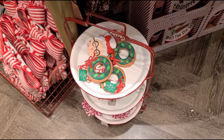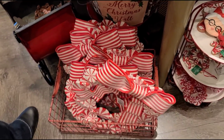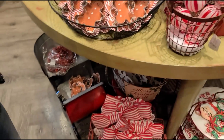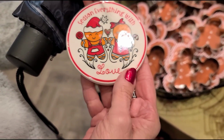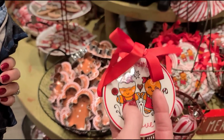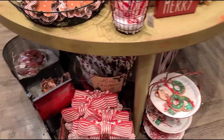More cookies. A wreath. What is this? This is a wreath too. I don't know if we saw that. We probably passed on that one. I think I'll be getting this. You're going to be getting that? How much? $7.99. That's nice. It's real heavy. Is that it on the bottom? Let me go around.